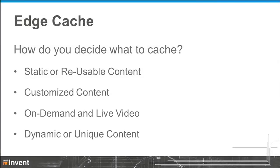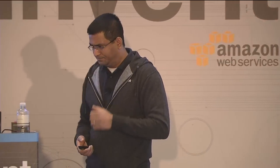When it comes to edge caching, how do you decide what to cache at the edge of the internet on a content delivery network? The way I like to think about it is, let's look at the different types of content that you have on your site and see if each of those content types can potentially be cached at the edge by setting the right cache control headers and utilizing a content delivery network. So we have static or reusable content, these are the images and so forth. You can have customized content. You can have some media content on your site, and also potentially dynamic or unique personalized content. Let's look at each one in some detail.